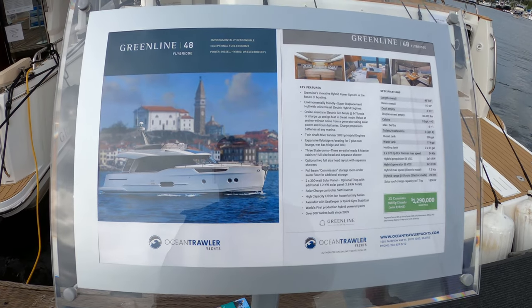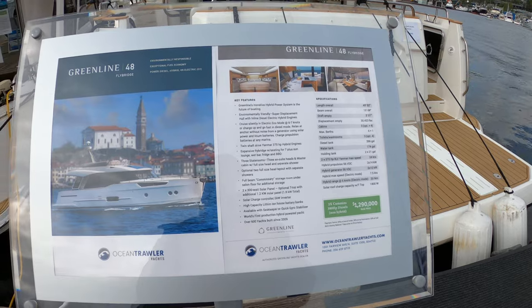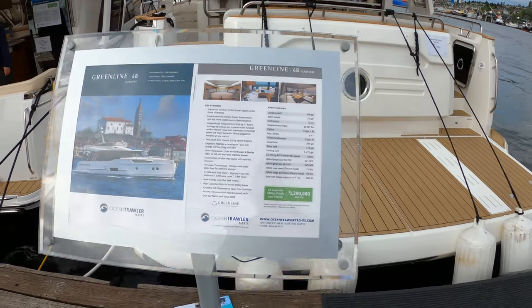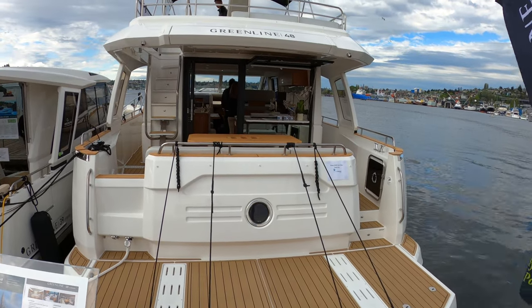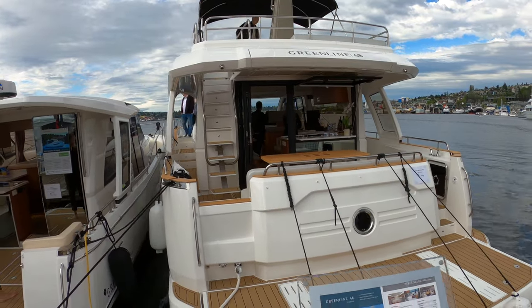Big guy, 48 footer, 1.3 million. So I couldn't get on this boat. There's so much interest in this boat. And there was people all over it, unfortunately.